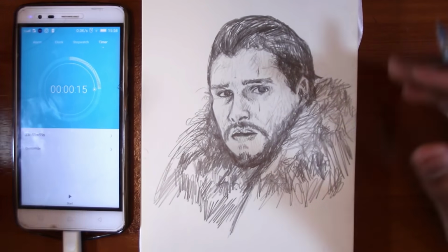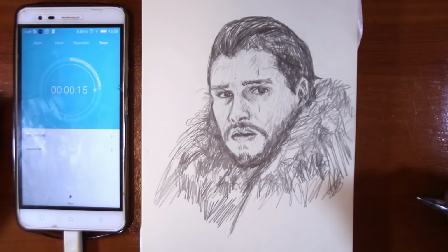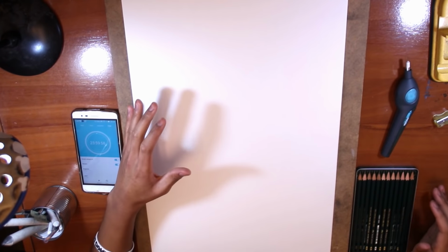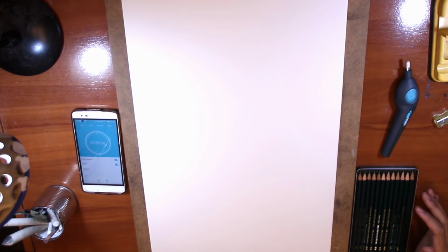So yeah, let's refocus the camera and get right into the 30 hours challenge. As you can see here, I pulled up a larger paper because 30 hours is a really, really long time, and I know that in 30 hours I can make a lot of detail, so I thought that I would bring out a larger paper.